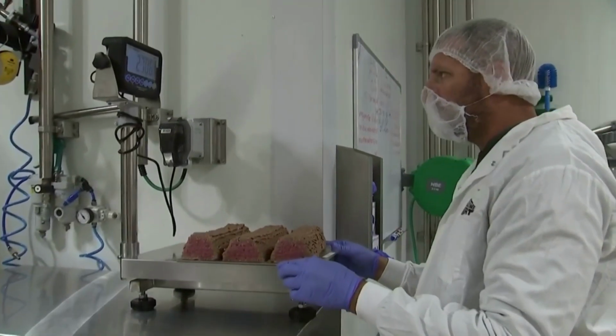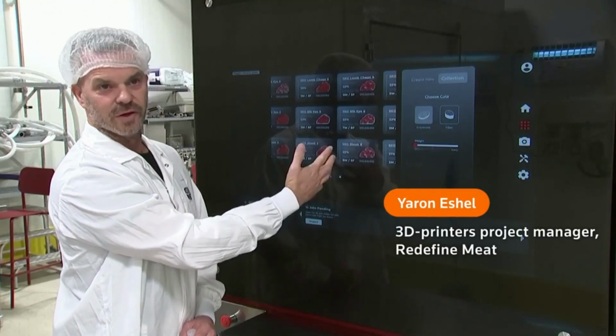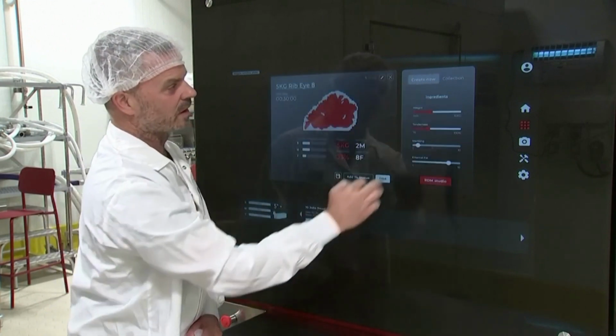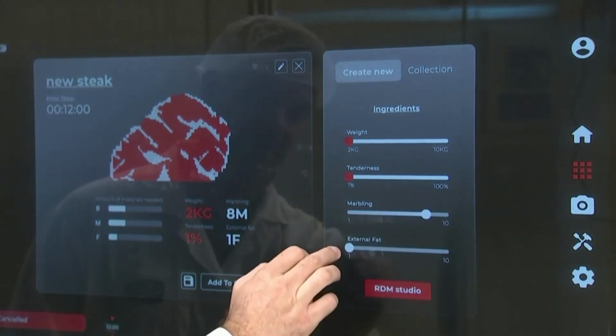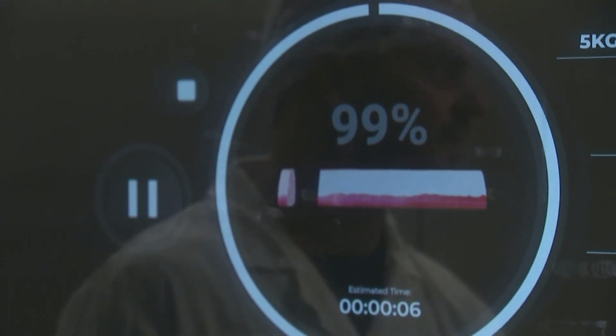When I want to create my steak, I have a library of a few different slabs. I can choose each one of them and I can adjust it accordingly. I can define the amount of marbling, the internal fat or the external fat. And now I can start and go and print it and produce it.